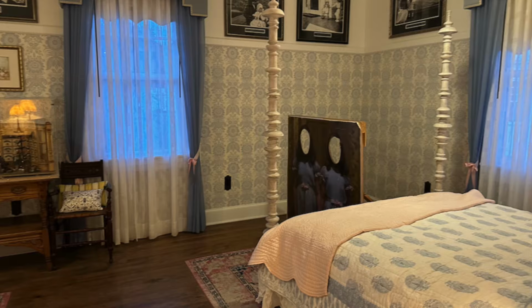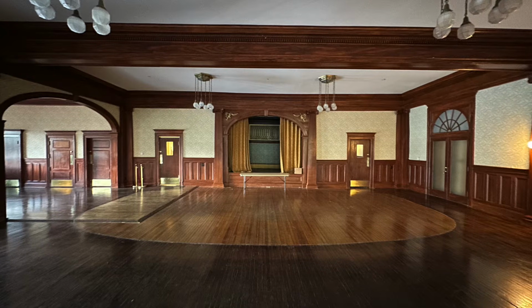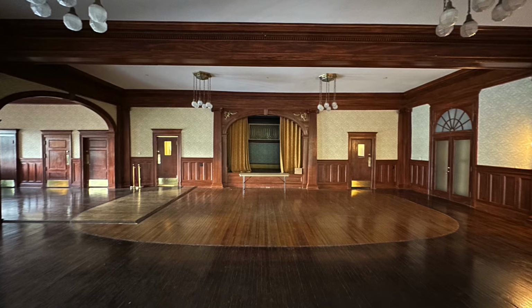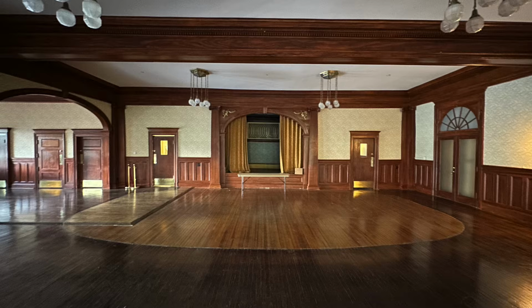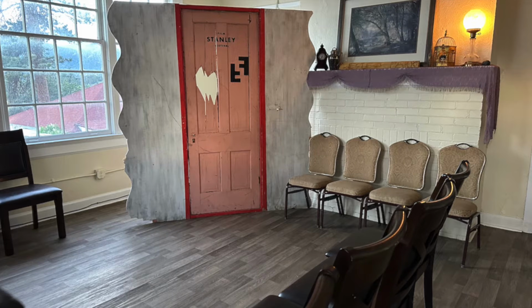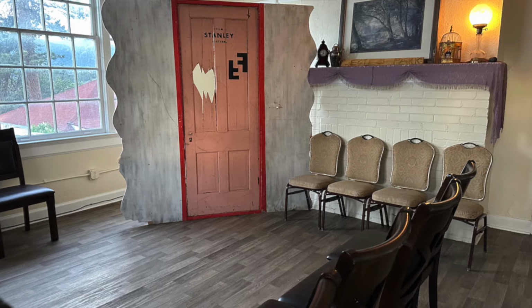You can also opt for a tour. They have different types. They have a ghost tour where you can explore all of the little eerie corners and haunted rooms. Or you can do what we did, which was a shining tour, which is kind of a ghost tour, but also a tour that focuses on the history and origin of the story. And it was extremely interesting to me.